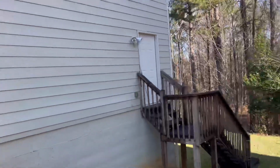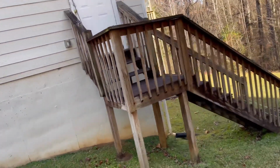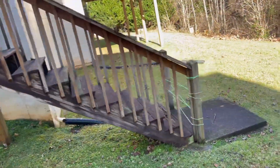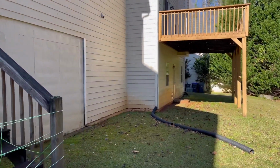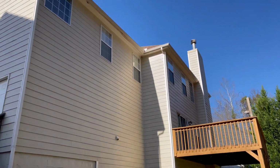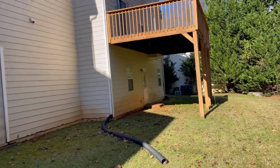Let's go around to the back. Client said they didn't want to get that done. They're thinking about redoing it, tearing it down or something. I don't know. But anyway, check out the back. Of course, they didn't want to go for the orange clay treatment. For the most part, the back of this house turned out pretty good.